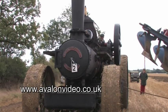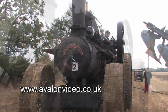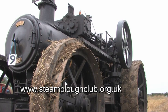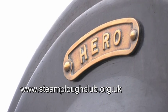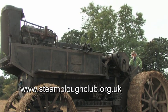They now have a lot to do, so we'll move on to the last plot in this field, Plot D. This is where we find the only non-Fowler engine at the challenge, the 16 horsepower 1919 McLaren Hero, owned by Charles and Robin Daniel, and the BB Brothers Mercedes diesel conversion of a 1918 XBB1 at the other end.